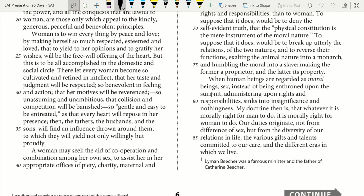But this is to be all accomplished in the domestic and social circle. There let every woman become so cultivated and refined in intellect that her taste and judgment will be respected, so benevolent in feeling and action that her motives will be reverenced, so unassuming and unambitious that collision and competition will be banished, so gentle and easy to be entreated that every heart will repose in her presence. Then the fathers, the husbands, and the sons will find an influence thrown around them to which they will yield not only willingly but proudly.